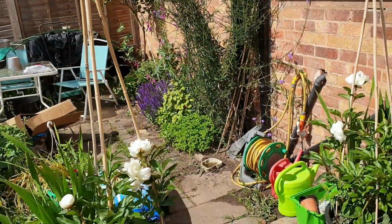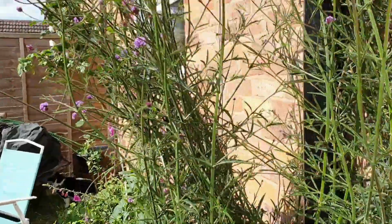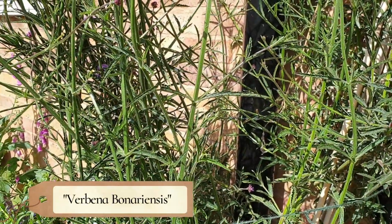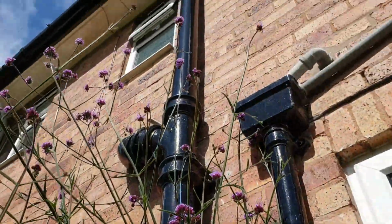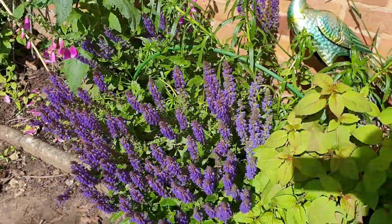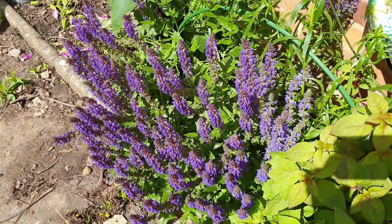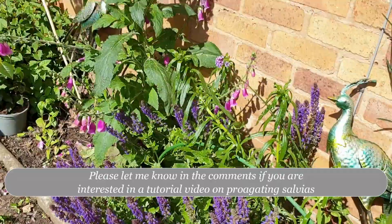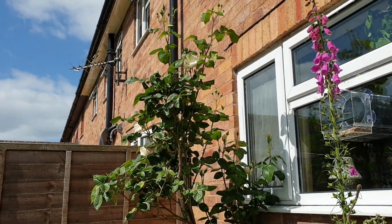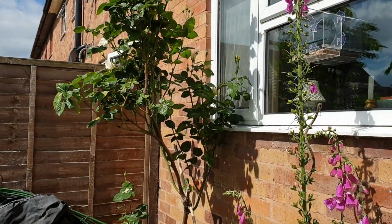And at the moment, over here, I've got a Verbena bonariensis, I think that's how you pronounce it, growing ridiculously tall on the east-facing border. A huge salvia, which I've managed to get some cuttings from, and I may do a video about how to take salvia cuttings if anyone is interested. A ridiculously tall foxglove, a floribunda. Well, I don't think they're called that anymore, are they? It's just a plain white rose.